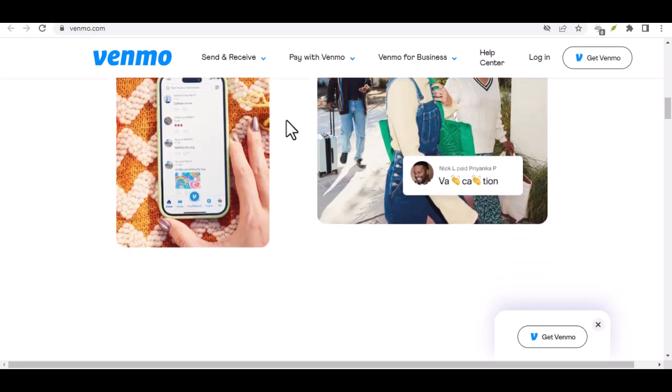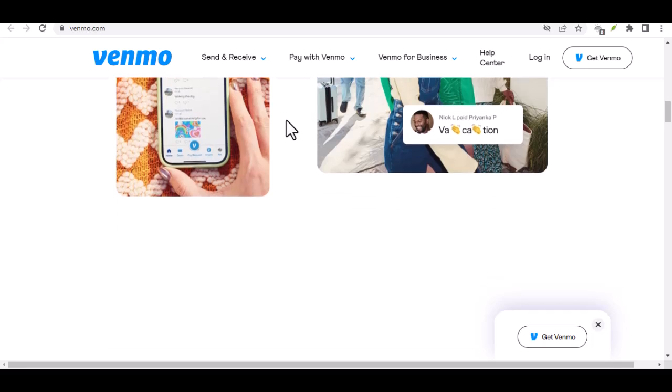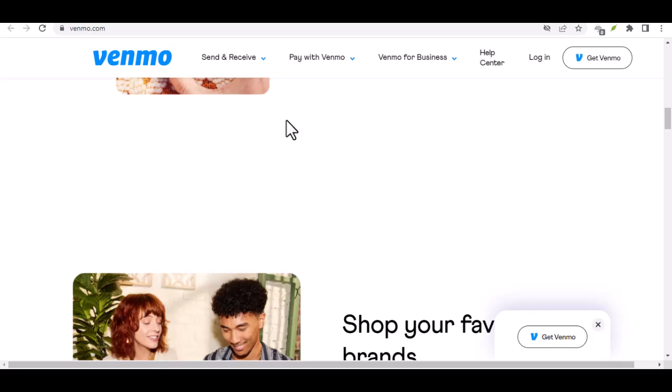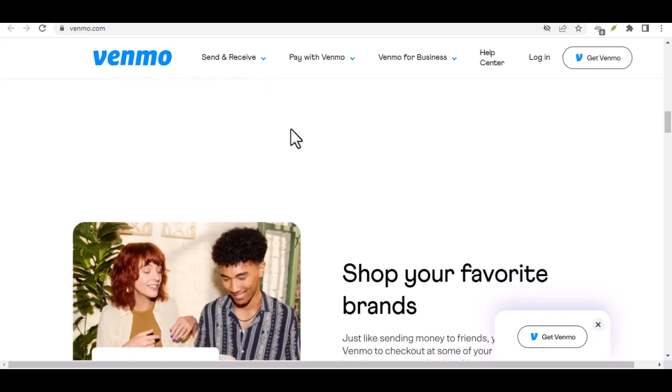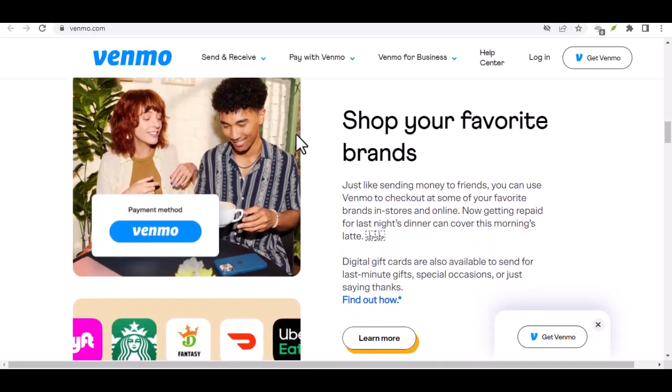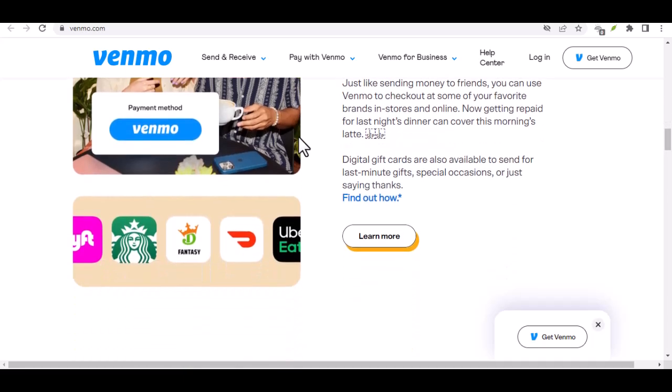The PayPal powerhouse. PayPal. This online payment giant has been around since the early days of the internet, acting as a secure middleman for online transactions. Millions of businesses worldwide accept PayPal, making it a fantastic option for online shopping sprees. Plus, you can send and receive money internationally with PayPal, which can be a lifesaver if you have family or friends abroad.